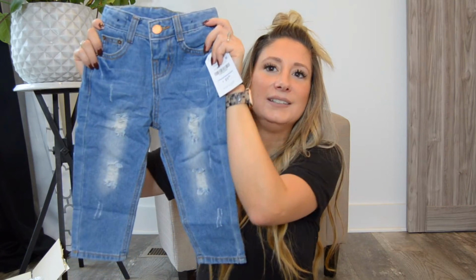And the next item that I have to return are these cute jeans. I don't typically have him just wear jeans around the house, because who likes to wear jeans around the house for no reason? But I do like to have a cute pair of jeans so that if we went to a party or something, I could dress him up really, really cute. And these are so freaking cute. I just thought they were adorable.